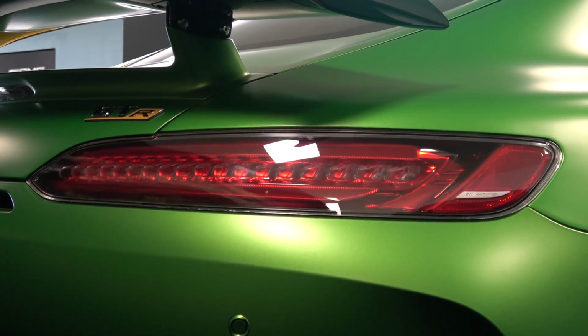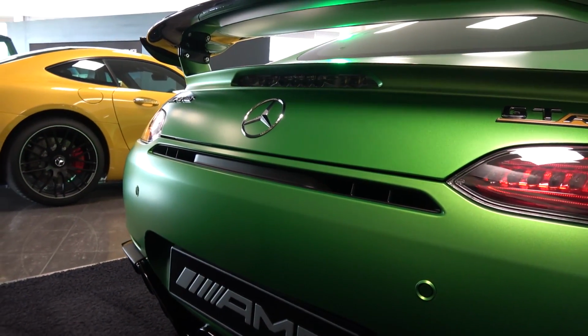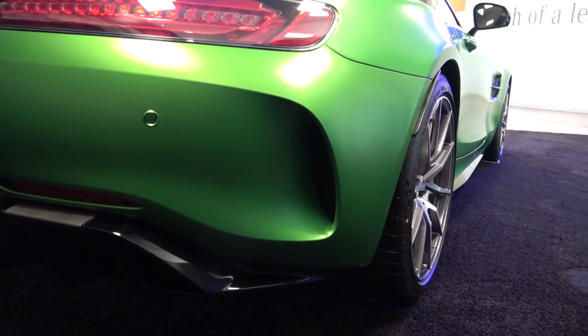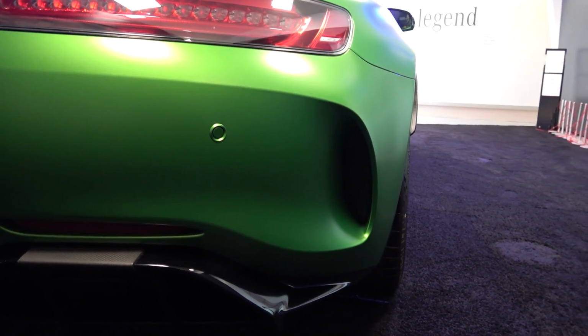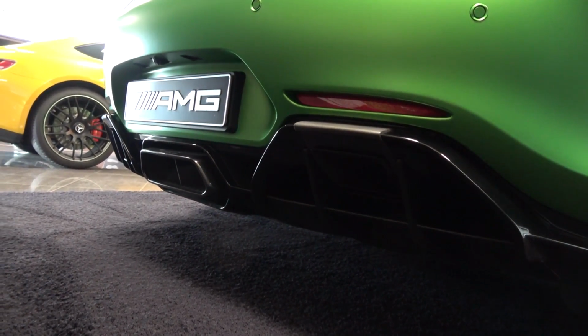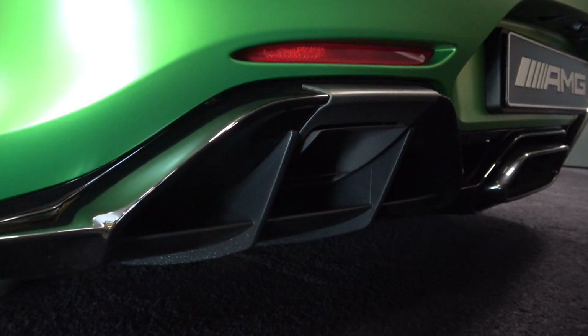Further down are the LED brake, reverse and indicators, with another air vent running horizontally. Below, there are further air vents that vent air from the rear wheel arches. Furthest down, the redesigned aggressive diffuser has been formed for high airflow and cooling of the titanium-tipped sports exhaust.